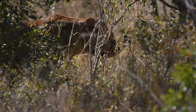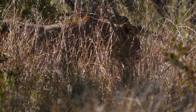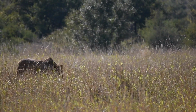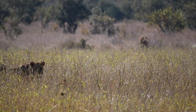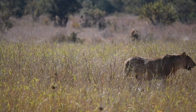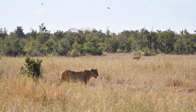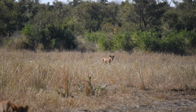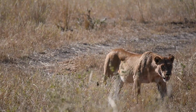Just managed to bump into what looks like one of the Nauru lionesses. She's got quite a full belly. She is moving towards Main Dam. There's two lionesses. You can see one running in the background there. That lioness at the back there seems very hurried, very stressed. This one seems fine.